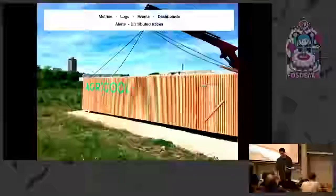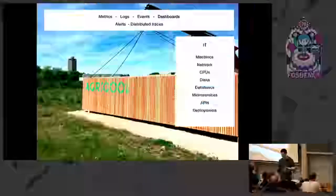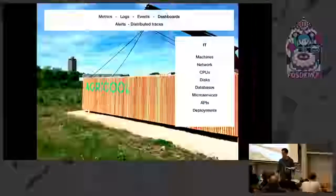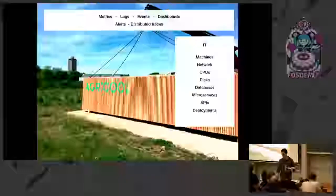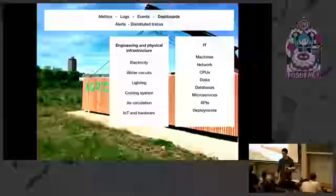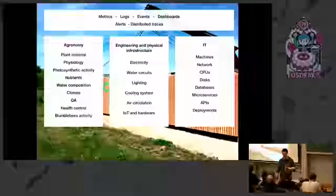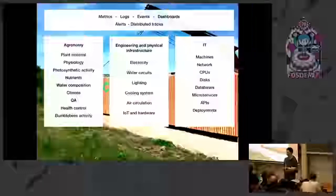So when we think about observability, we often think about these techniques: time series, metrics, domain events, traces, alerting. And then we apply them to different sets of abstractions. In our projects, we try to be very conscious about extending the application of these techniques to the physical machinery in the containers, and also to the world of agronomy and plants. And the only way you can do that successfully is to work very closely with domain experts.